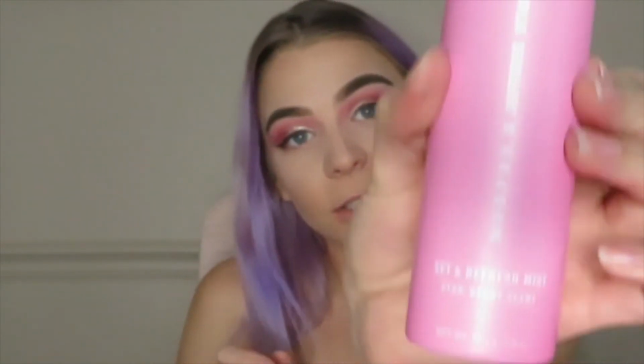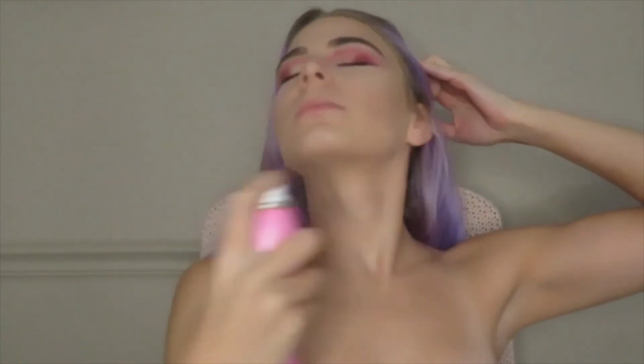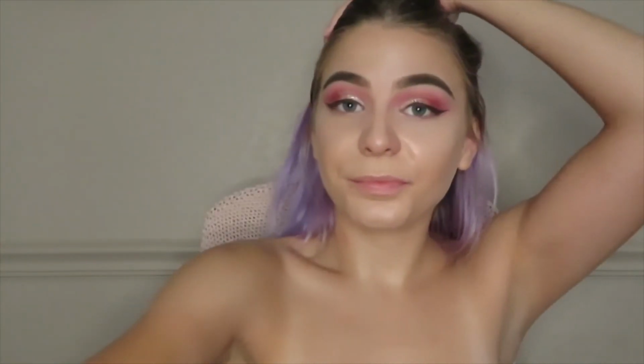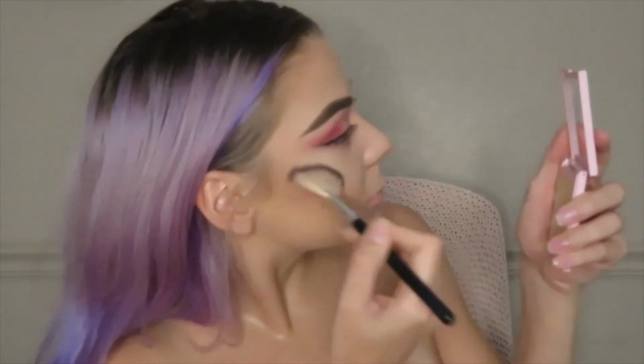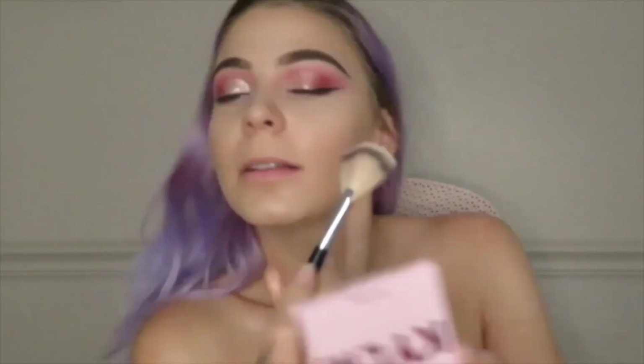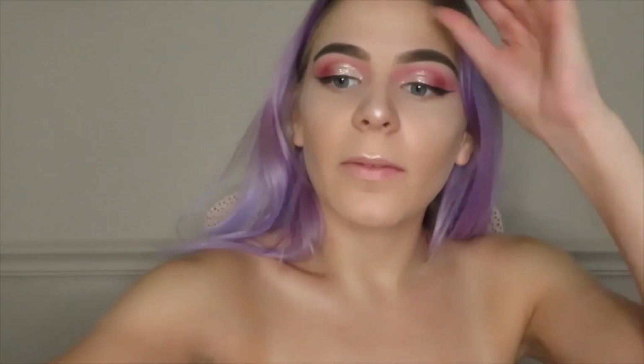I am going to use my new Morphe setting spray, the Morphe X Jeffree Star setting spray. And I really wanted this because it has a strawberry scent, and I really want to try it. That is not a good strawberry scent. Not Olivia Jeffrey, but like, what is that? Okay, back to our base one more time.